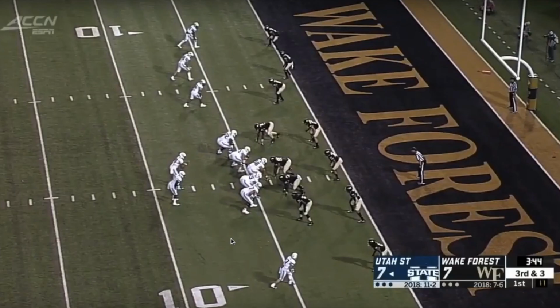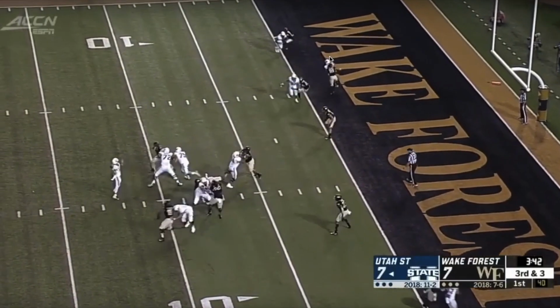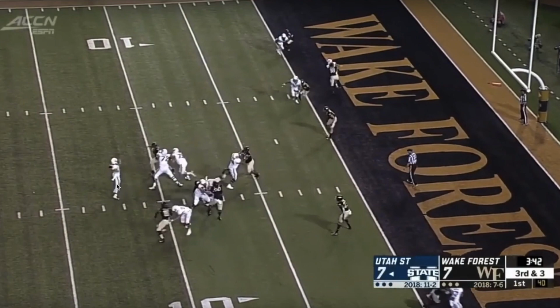But the downside of that is sometimes, especially with his mechanics, he leaves his hips too open, and he struggles with his touch, and he ends up throwing an interception. So we see this 7-7 game, first quarter, 3rd and 3. The receiver's going to get open. This receiver is open. If he's able to put the ball basically in this direction, it's going to be a touchdown. If you can see right here, when he makes this throw, look how open he is.